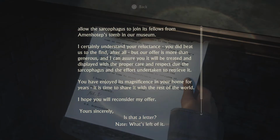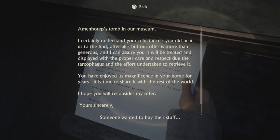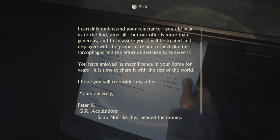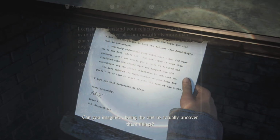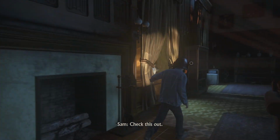Is that a letter? What's left of it? Someone wanted to buy their stuff. Guess they said no. Not like they needed the money. I wouldn't want to part with the stuff either. Can you imagine being the one to actually uncover these things? Yeah, check this out.